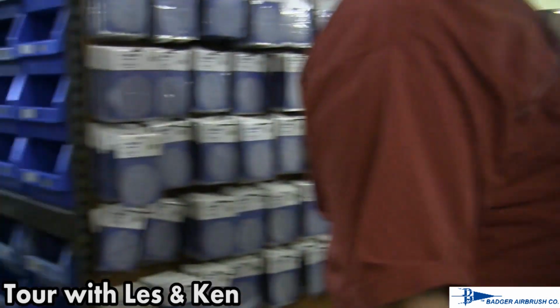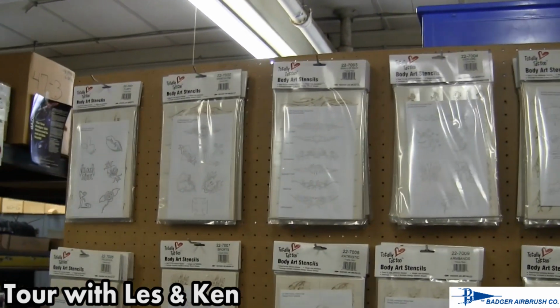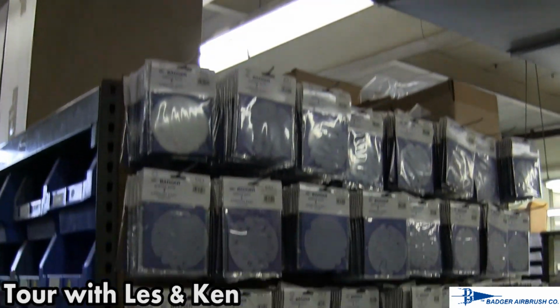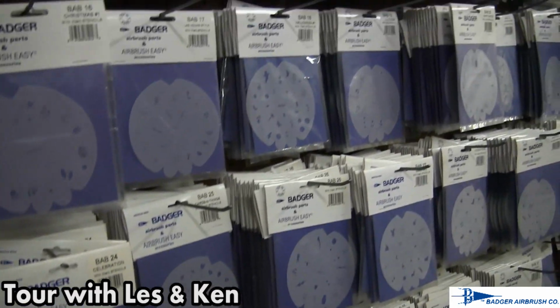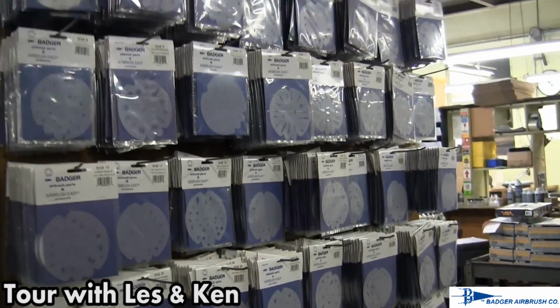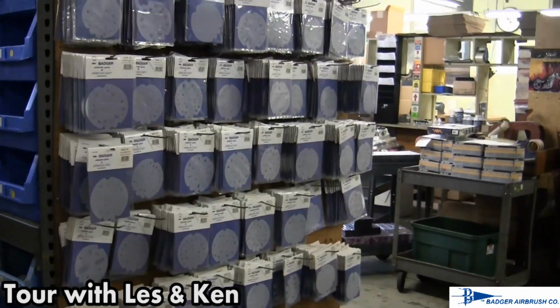Yeah, for anyone that doesn't know, Badger does make paints, and they have an extensive line of pre-made stencils, which I think for us war gamers and stuff, they've got fingernail stencils. And if you think about how small fingernails are, they got everything. So if you want a trumpet or just textures, you know, little flame templates, there's a wall full of them. So 48 different wheels. 48 different wheels.